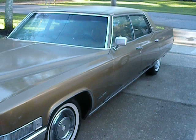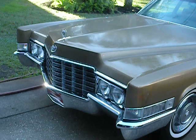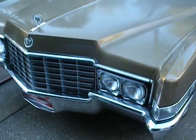2023. The purpose of this video is to show you a cold start of a 1969 Cadillac Fleetwood Brougham 472 four-barrel carburetor. Temperature is 54 degrees, so you'll get a good cold start.